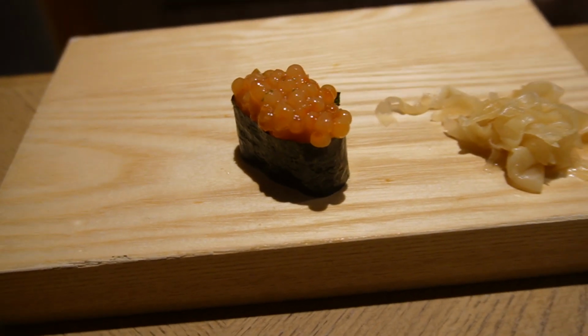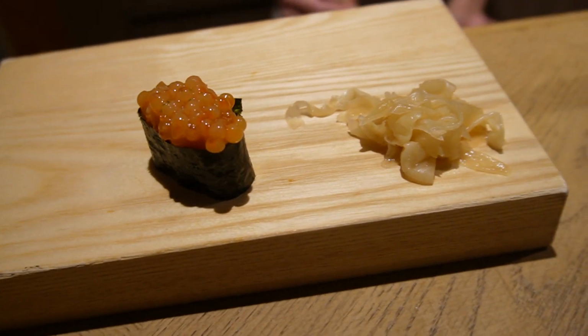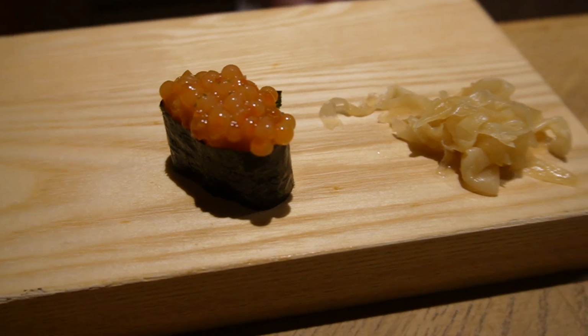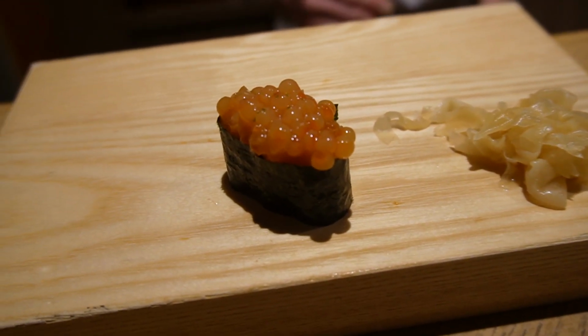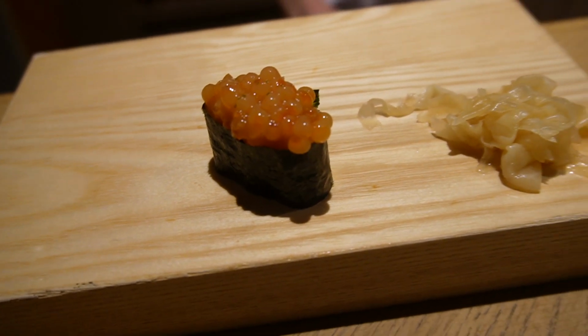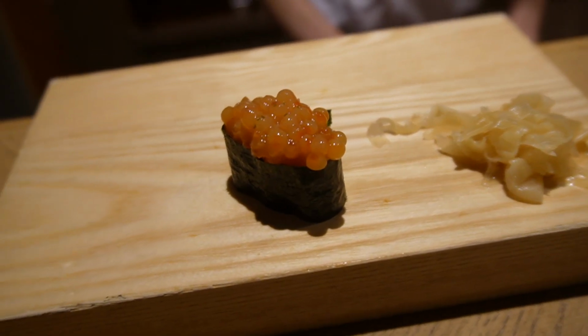So that is the salmon roe, one of my absolute favourites. It's incredible. Doesn't taste fishy whatsoever, bursts on your tongue, and it just tastes like absolute paradise. And I remember this flavour from, we're talking about 4 years ago since I was last in Japan. So let's take a bite.